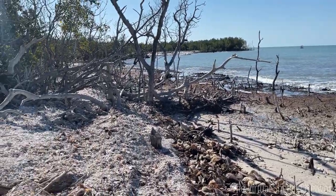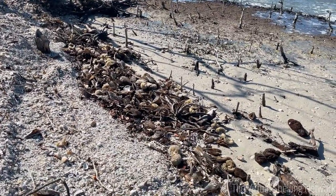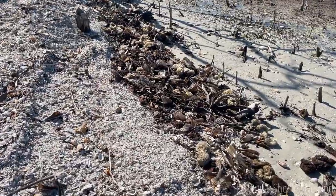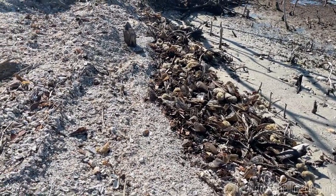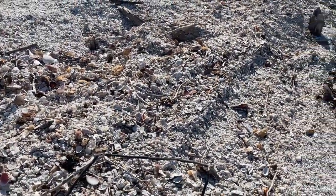All right, guys, I hope you enjoyed this episode of checking out this wrack line here, learning about different types of egg casings and the different types of beach treasures you can find aside from finding amazing shells in awesome shell piles like this.